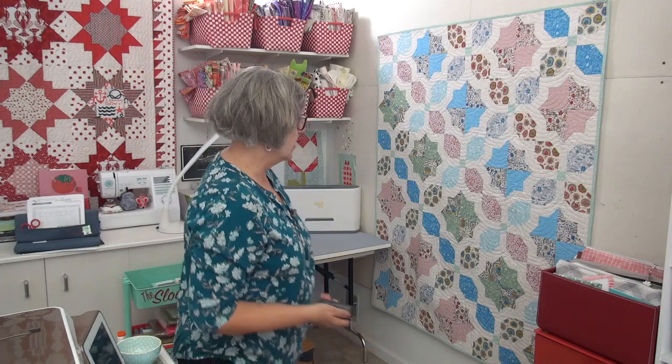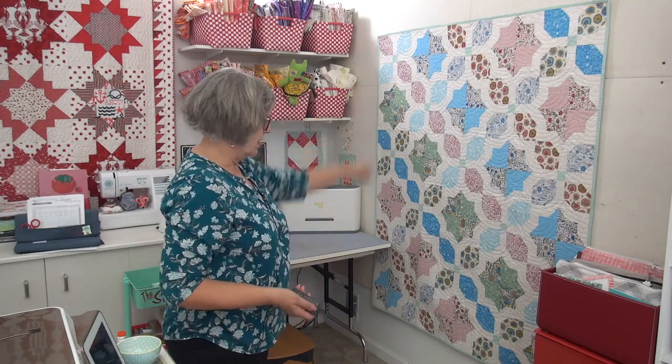But this is just the neatest quilt ever. It is a fun one to do. It is very easy and forgiving. There's a lot of sew and flip, so that is part of it. But doesn't it look great? So good, so good.